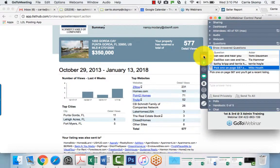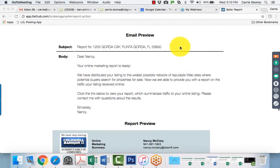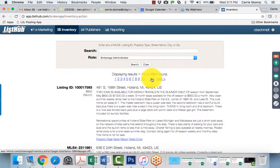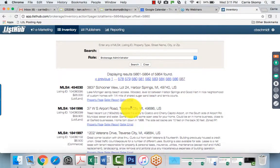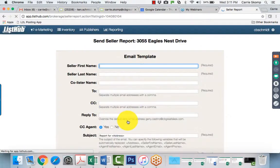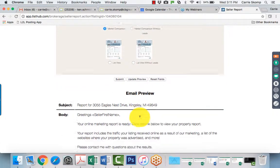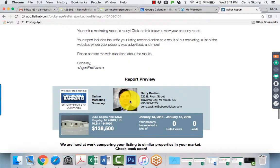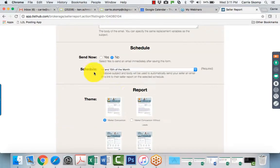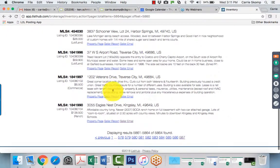Good point. Mike had told me if I went to page 587, I will have the newest listing. So let me just jump back to inventory, go to our newest listings. We'll pick this one in Kingsley. And again, this one's not been set up. There were not any little arrows there, so you can set it up how you want. The agent had put their photo in here, so you can see that. I did not change my preview yet to no leads, so you can see where that leads comes in. And this particular one is so new, there's actually not any information on it yet.